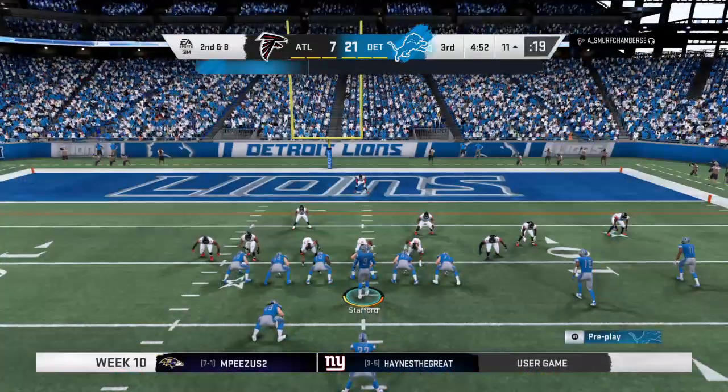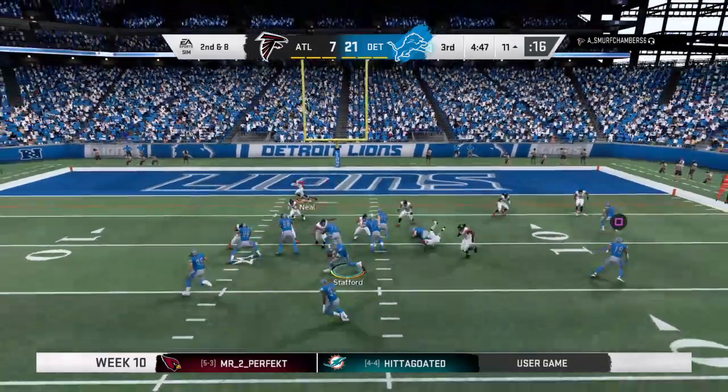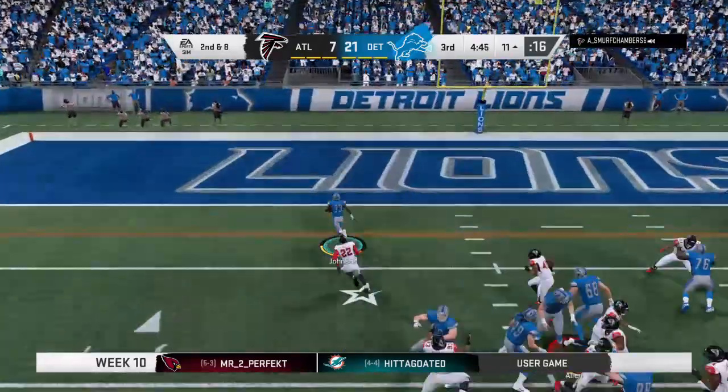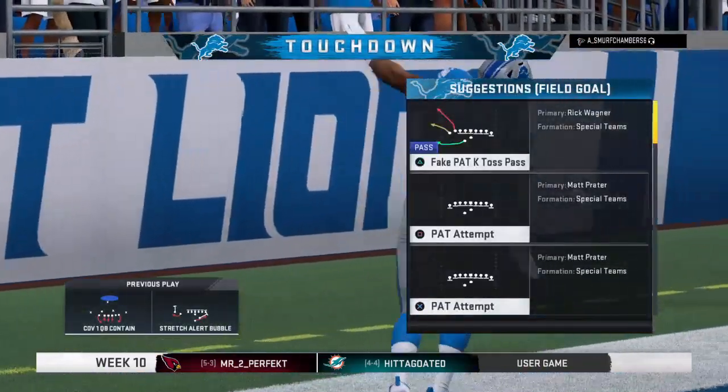What makes a good run blitz a good run blitz? The ability to stay on task, to follow up your assignment, go to the gap you're supposed to cover, and not... And he takes this one in for a Lions touchdown.